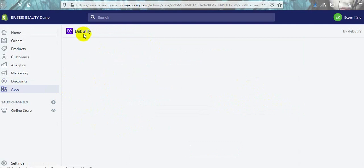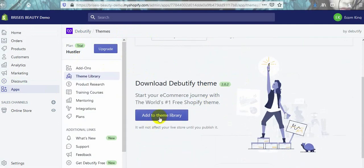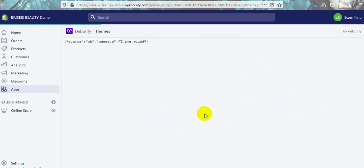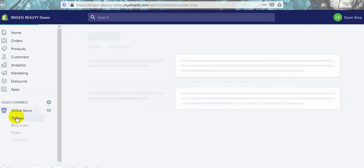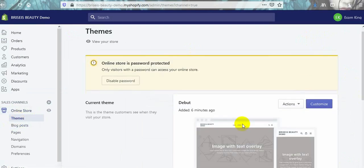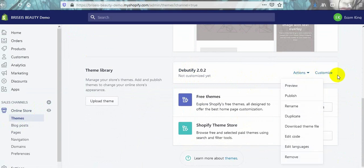So here you go. Here we have that Debutify theme. So add to theme library, download Debutify theme, and add to theme library. After you do that, you will go to the online store, and then themes, and you will see that you have the theme here. It's called Debutify 202.